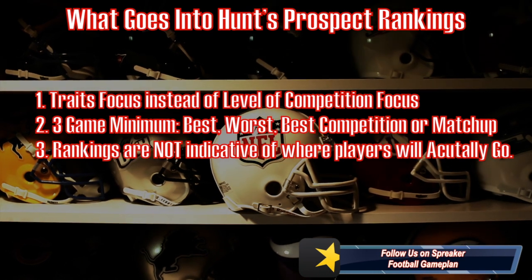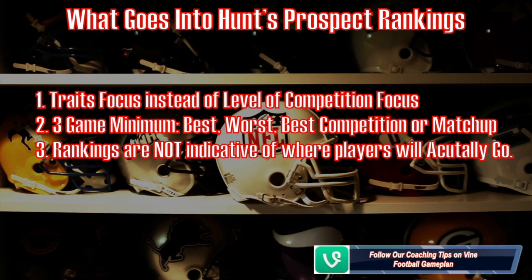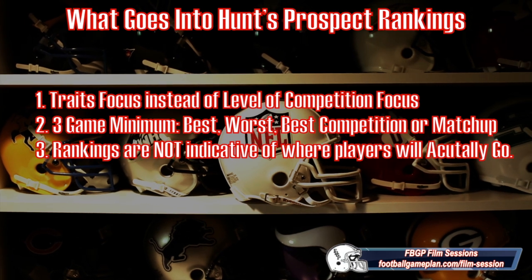Number one, it's a trait-focused base instead of a level of competition base. I don't care where you play, traits translate. Now, I look at 3 games: a player's best game, a player's worst game, and also the best matchup and/or competition. And finally, these are not indicative of where I believe these players will actually go in April's draft.